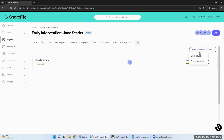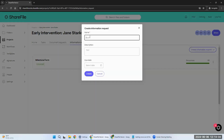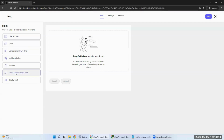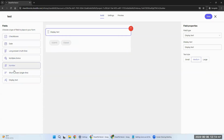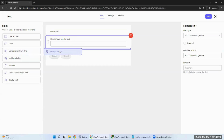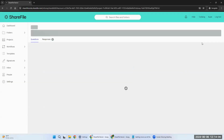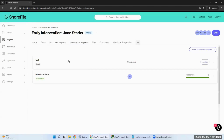I'm going to create an information request. I'm going to click create a blank request, and I'm just going to say test for this situation. Again, we can have a due date on this, but what it does is it redirects me to a builder where I can then take whatever questions I want and build out this form. And I can put whatever information in here I want to send to the entity and have them fill it out. So I'm going to go ahead and close this, and I'm leaving this page because I do not need this. And I'll actually show you what it looks like when Jane uploads the information.